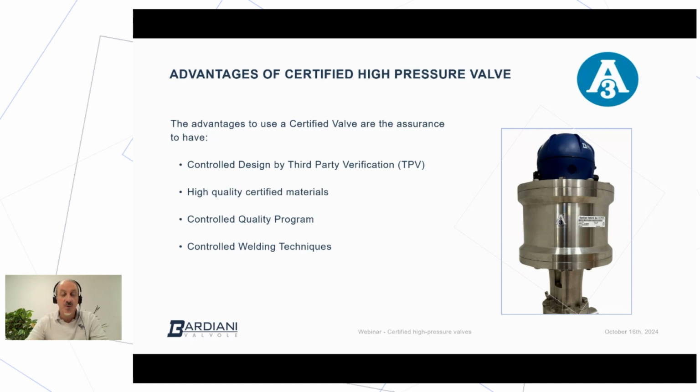So he checks the quality of the material with the certificate, not only the material of the stainless steel, but also the material of the elastomer that we use in contact with the product. He checks our quality program so that we are able to produce the valve always with the same quality, guaranteeing consistent product performance. And lastly, he also controls our welding technique that is applied on our high pressure valve, ensuring strong and reliable joints that are important and critical for high pressure environments.